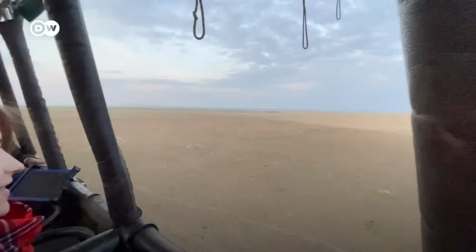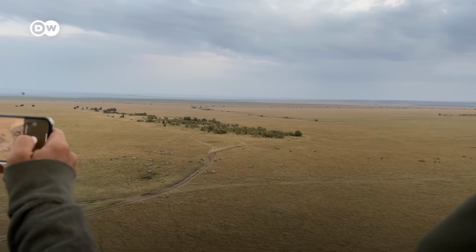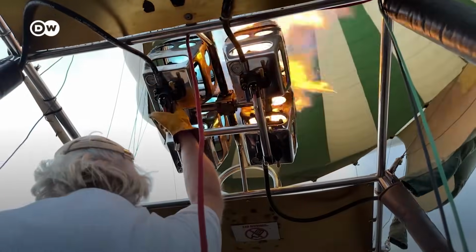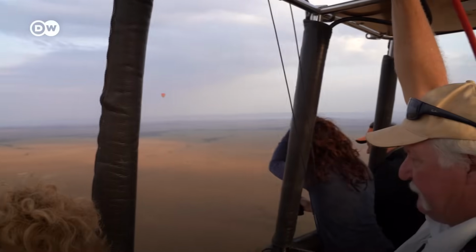We're already up. If you're lucky, you get to spot many animals from the top and even see across borders into neighboring countries like Tanzania. Balloon rides are super smooth and extremely peaceful. Well, except for the takeoff and landing.